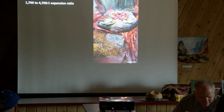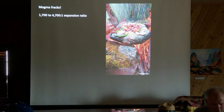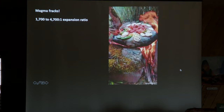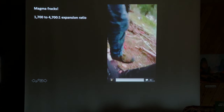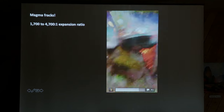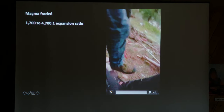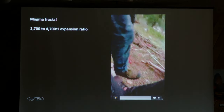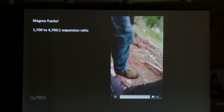All right. This is one of the reasons you don't want to use river rock for a campfire ring. We'll do that two more times. So that's water in a crack at a high temperature. That's the power that it has.